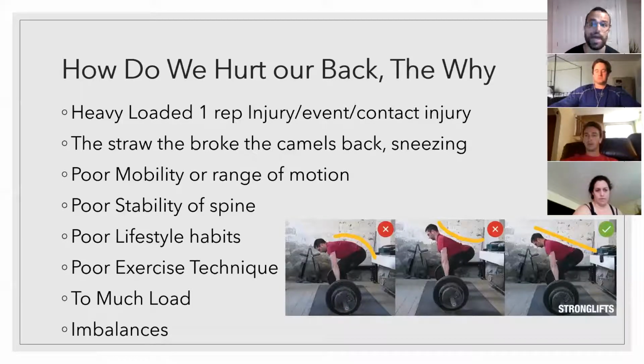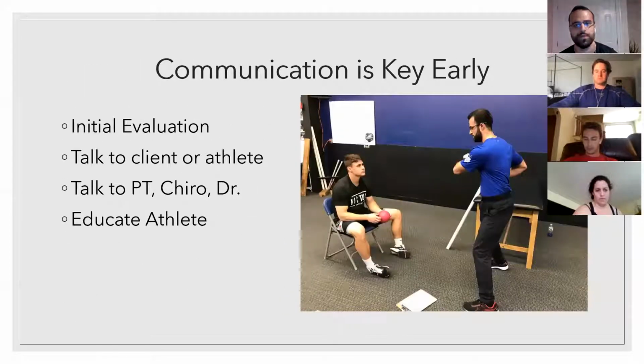So you have to try to manage your balance, manage your airflow. There's a lot of things that go into that one. But to sum this one up, there's a lot of reasons why we hurt our back. And it's not always simple. It might be that one rep thing, but it's usually a multifactorial thing that you have to kind of manage.